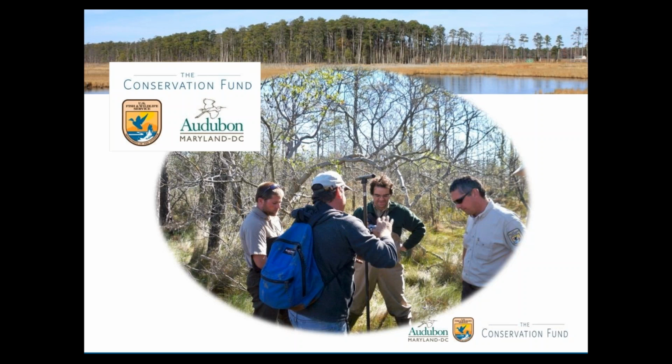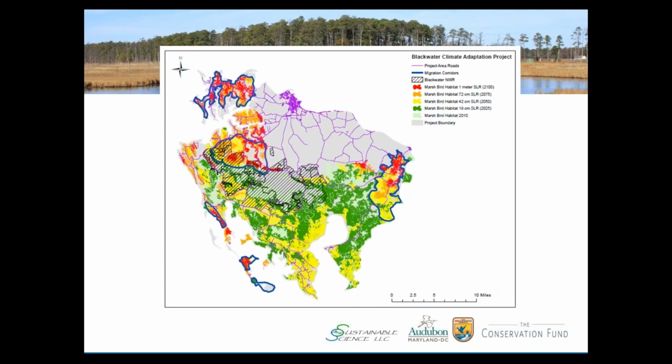And that sea level rise adaptation plan came up with a number of strategies for us to really think about on the refuge to respond to the challenge of sea level rise. And the most important of these strategies is the idea of these marsh migration corridors.